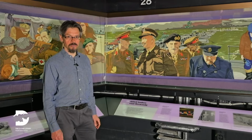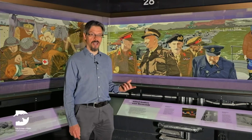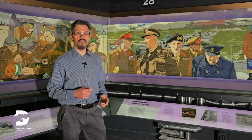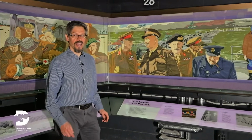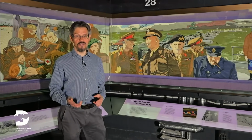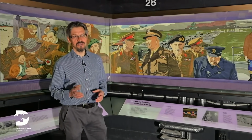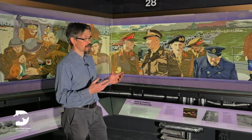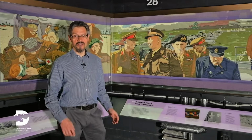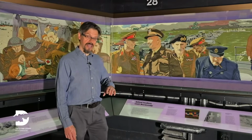One question people ask sometimes is, why is it called the Overlord Embroidery and not the Overlord Tapestry? Because everyone knows about the Bayeux Tapestry. The difference is an embroidery is stitched, whereas a tapestry is woven. Actually, the Bayeux Tapestry is really an embroidery, because the Bayeux Tapestry is also stitched, but it's got mislabeled for some reason. So that's why it's the Overlord Embroidery. And Overlord comes from Operation Overlord, which was the code name for the operations that began on D-Day and then continued for the following months.